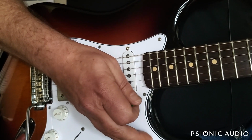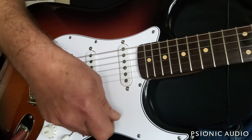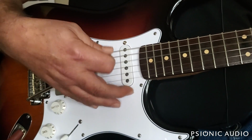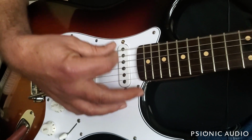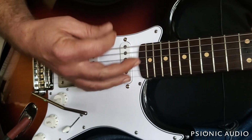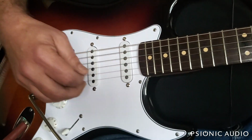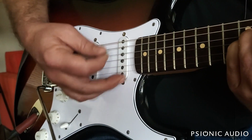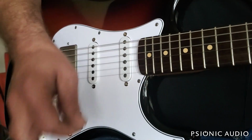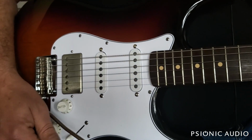I mentioned that I like the lifes and stuff. This is not the right amp for some of that stuff, but you know, I'll do some further tests with overdrive on that stuff. New strings. Promising. All right, so here's where the fun starts.